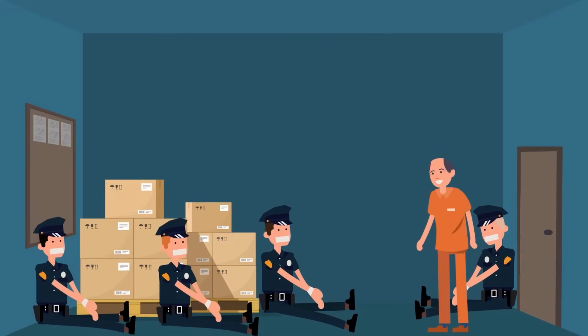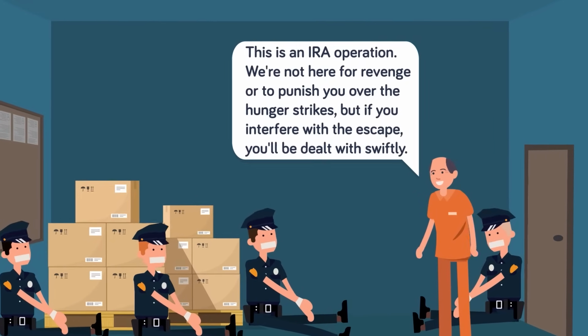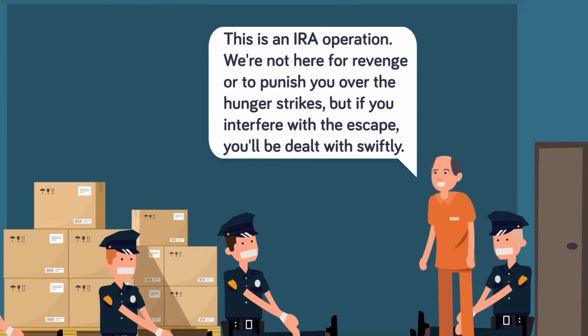Bleeding from the injury, the prisoners wrapped his head up and then brought all the prison guards to a classroom where 12 were forced to strip. 12 of the IRA men put on the prison guard uniforms, and the guards then were read the following statement.